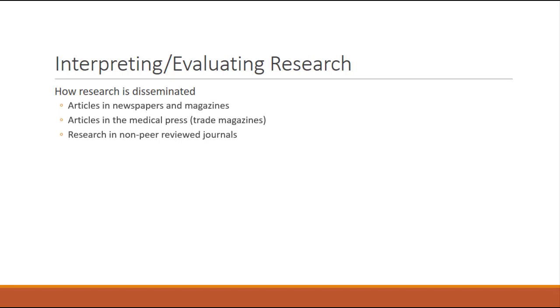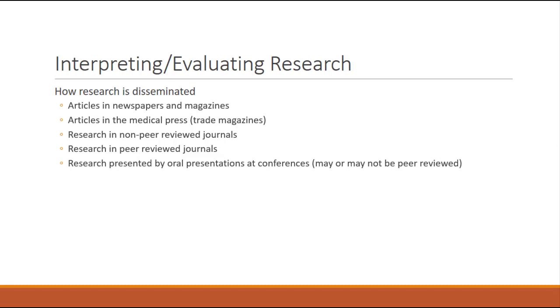Research in non-peer-reviewed journals. Sometimes peer-reviewed journals are important, but sometimes there's research out there in non-peer-reviewed journals that may be applicable to your EMS system as well. And research in peer-reviewed journals is considered the highest level of research that's done because it's not only the research team that is looking at that, it's other peers of those researchers that have reviewed their research, reviewed the methods, reviewed all the statistics to try to make sure that they are as valid as they can be. There's research presented by oral presentations at conferences. This may or may not be peer-reviewed, and typically this is some of the very latest research you can find.